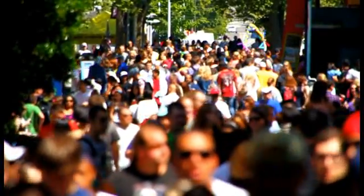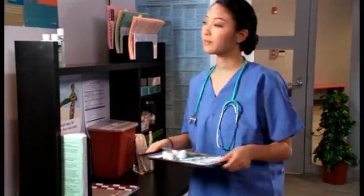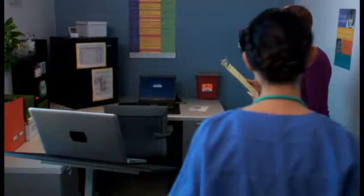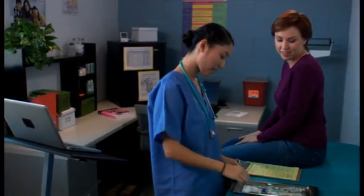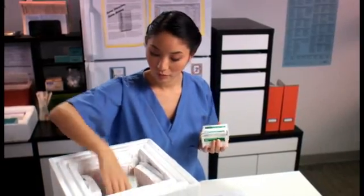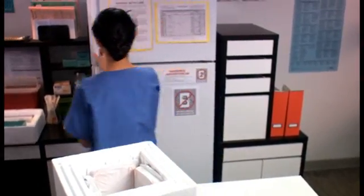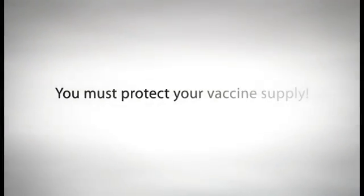Millions of people benefit from vaccines that protect them from dangerous infectious diseases. As a healthcare provider, your patients trust that you will administer vaccines that are safe and viable. It is essential that immunization providers fully understand and adhere to the most current practices for properly storing and handling vaccines in your office or clinic. You must protect your vaccine supply.